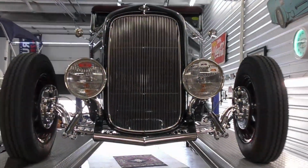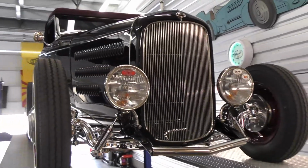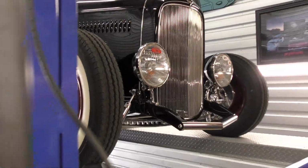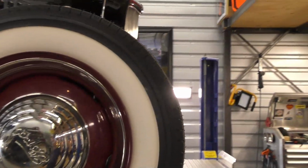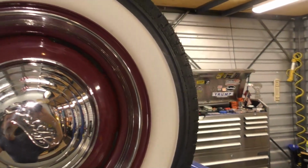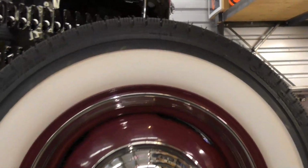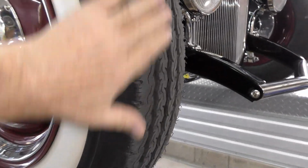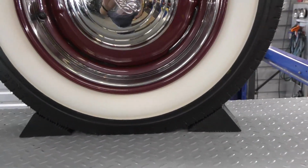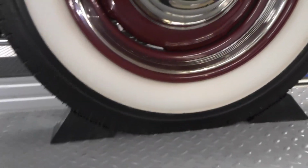Okay, we're going to do a little walk around here, eye view, for you to get a feel as we cruise around here. Then we'll take you to the undercarriage. These tires are new. They're Coker American Classic tires. They're brand new. They were installed by the customer just over a year ago. Still have a little nubbins on them.